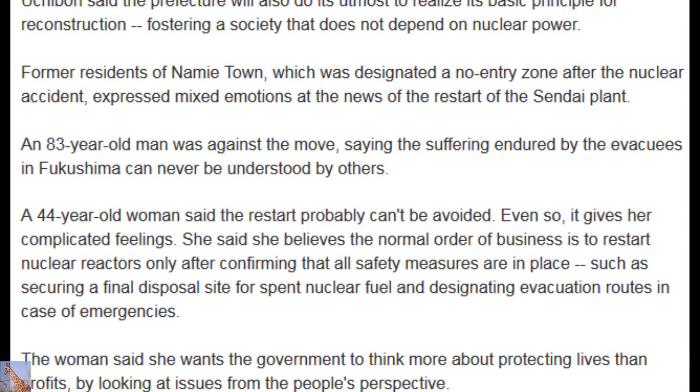Former residents of Naimi Town, which was designated a no-entry zone after the nuclear accident, expressed mixed emotions at the news of the restart of the Sendai plant. An 83-year-old man was against the move, saying the suffering endured by the evacuees in Fukushima can never be understood by others. A 44-year-old woman said the restart probably can't be avoided, even so, it gives her complicated feelings. She said she believes the normal order of business is to restart nuclear reactors only after confirming that all safety measures are in place, such as securing a final disposal site for spent nuclear fuel and designating evacuation routes in case of emergencies.